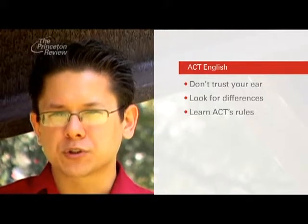Now there may seem like a lot of rules to remember, but if you focus on those that are outlined in Cracking the ACT, you should start to see improvement right away.